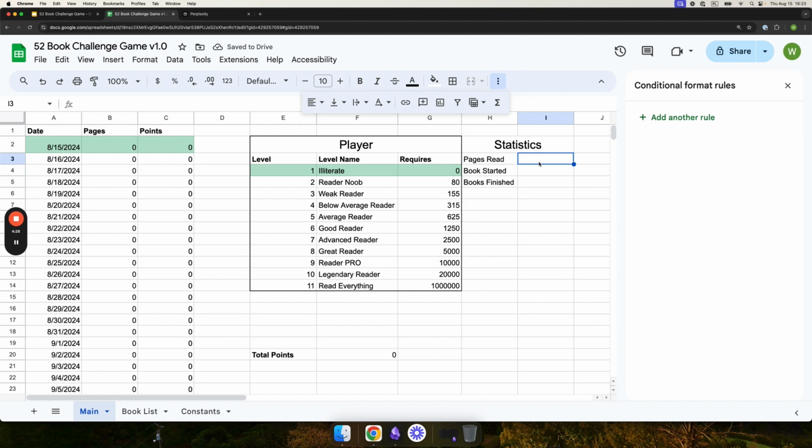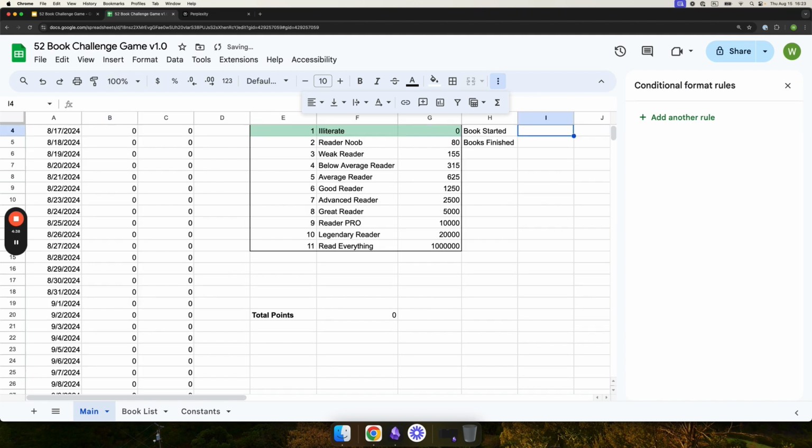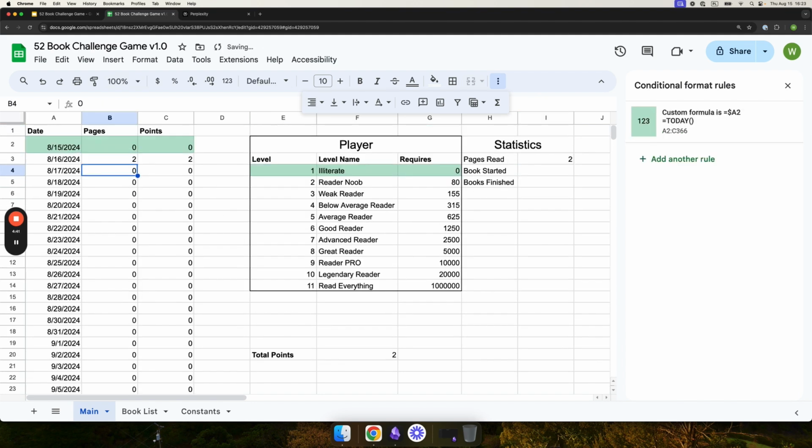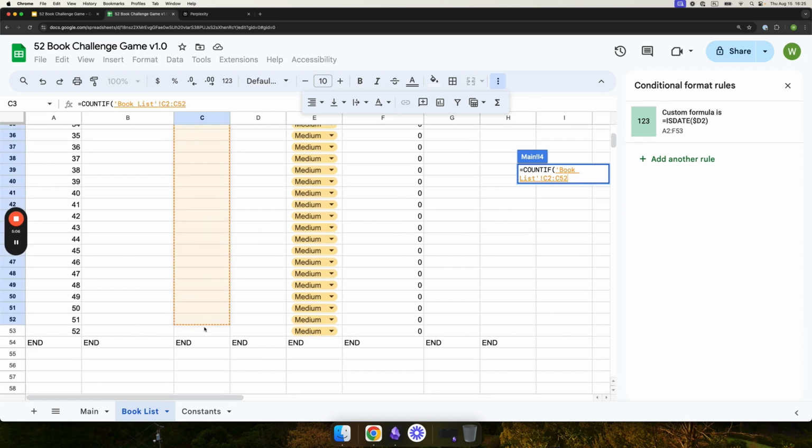So pages read is equal to the sum of this column. Two pages, yes, it's good. Books started is equal to the number of books that were started, so this range, the criterion is date.